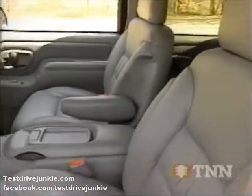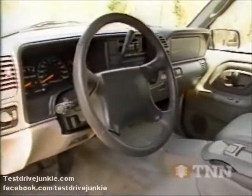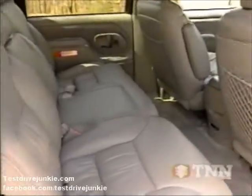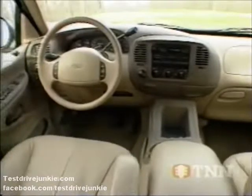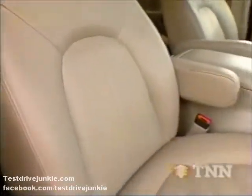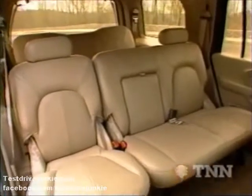Inside, comfort is a draw. The Tahoe got dual airbags in '97 along with the new dash. Our tester had optional leather for the captain's chairs and the second row. The Expedition has the dual airbag dash from the F-150, and our XLT tester also came with leather. Both had full electrics and plenty of room for 5.